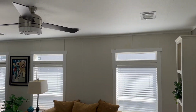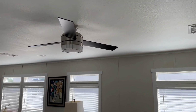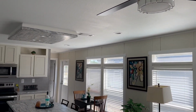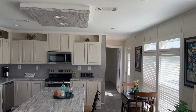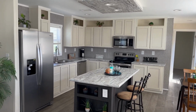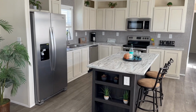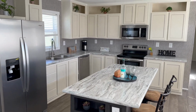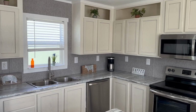All of your vents are up overhead in the ceiling. Ceiling fan is pre-installed. You've got the light box there in the kitchen. Cabinets that are in here are called Moonlight, and they're kind of an ivory colored cabinet. Wood cabinet doors, stainless steel appliance package. Those are included. Big old gooseneck faucet with a pull-out sprayer.